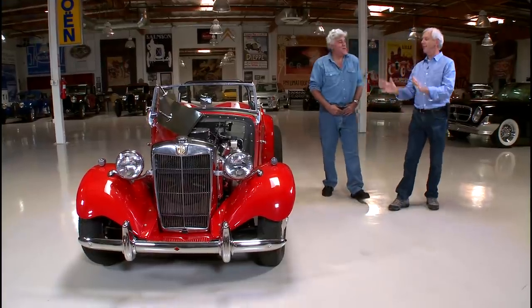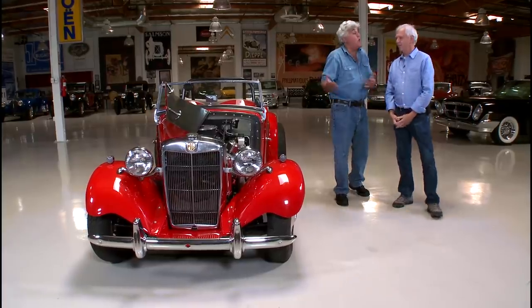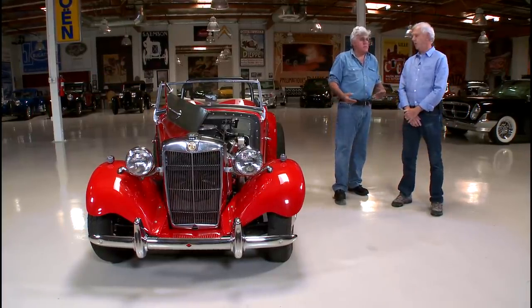I've been booed out of some car shows. The MG guys didn't like that. No. How could you do that to this car? Yeah. Well, but the car was pretty far gone when you got it, correct? It was wrecked when you got it. Gone. That's what I'm saying. I saved it. You saved it.